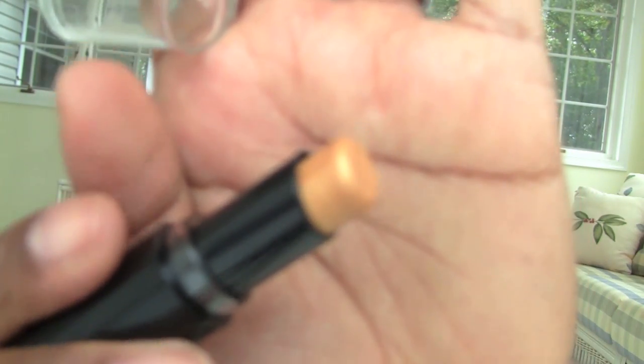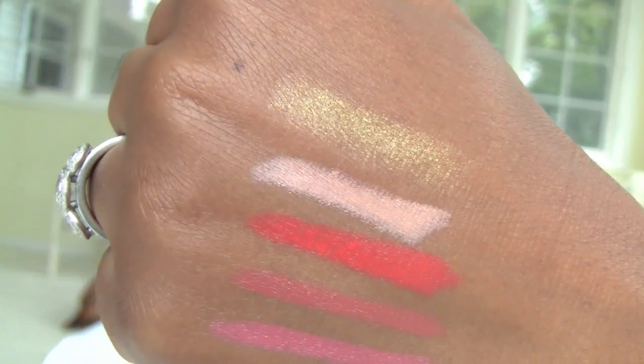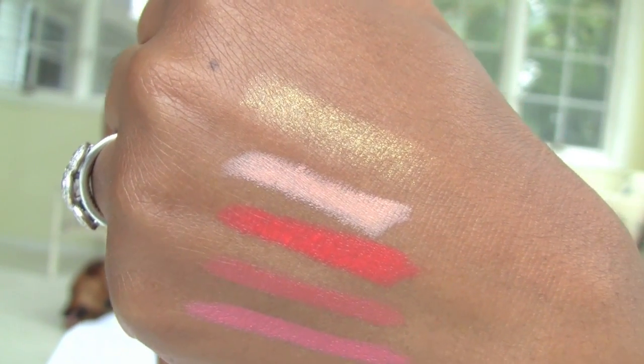And this one I thought was pretty interesting. It's called Sunset Stripped, and it's gold. Look at that. Gold. Really pretty. Let's see what it looks like. Oh, very pretty. I was just saying, I don't have any gold lipstick. Now I do. Sunset Stripped.